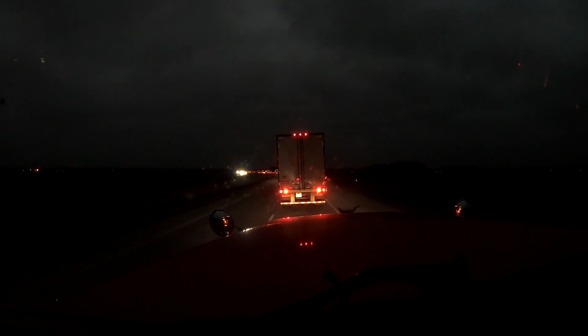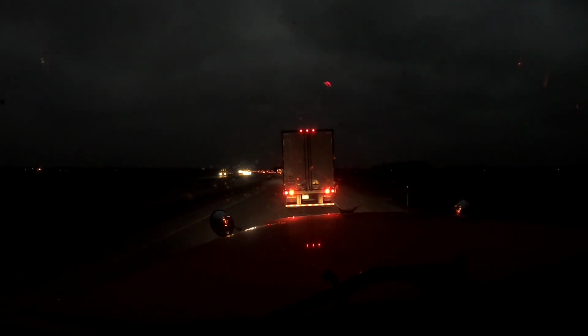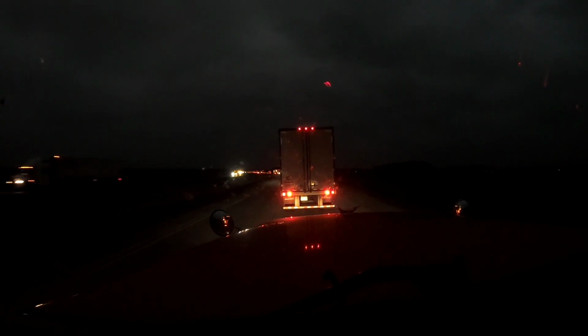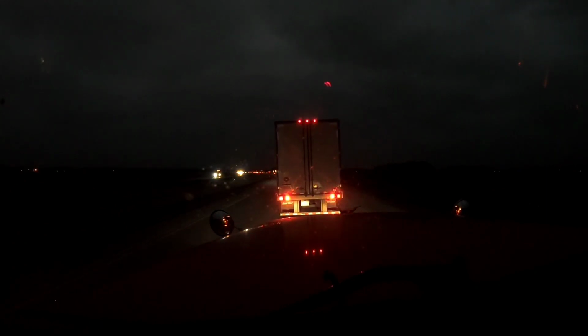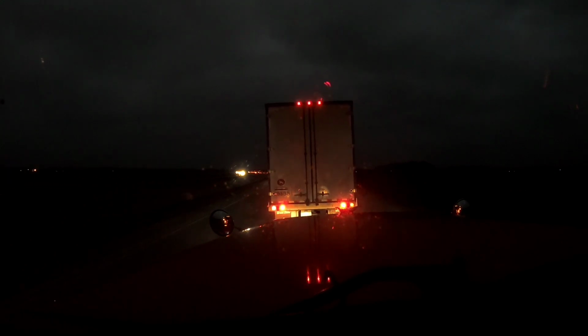Guys, I am in Marshall, Illinois. Been sitting in traffic for about 3 miles. It's been kind of like this, just creeping. Stop every now and then. I guess there's an accident up here. The left lane's closed. Something happened in the median. I don't know to the extent of what happened, but right now, just sitting in traffic.